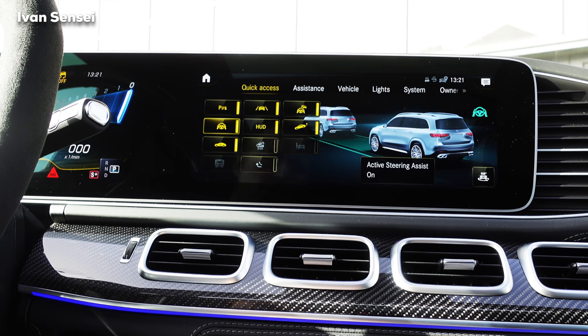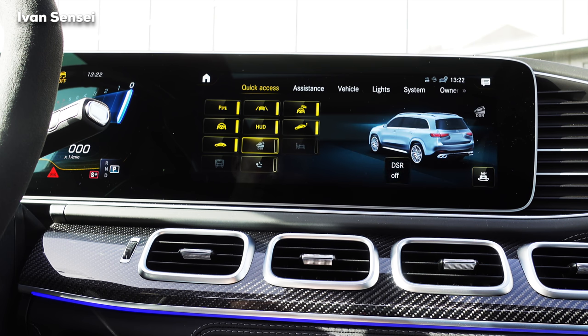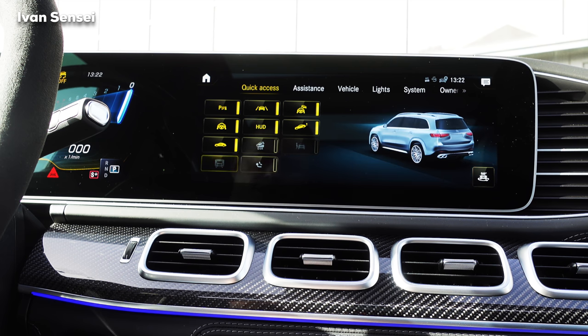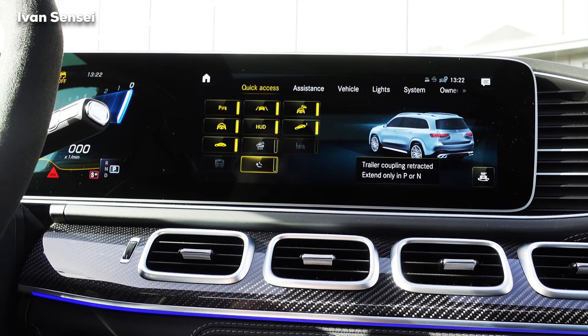active steering assist, so the car can steer with the steering wheel in the lane, interior motion sensor, so this is like an alarm, and this is if you go down from the hill. This is a function which can lower one side, so it's easier to jump in the car for you. And then you have car wash mode, so this mode will actually fold the mirrors, close the doors, and do everything to prepare it for a car wash. And then we have a tow hook for the trailer.